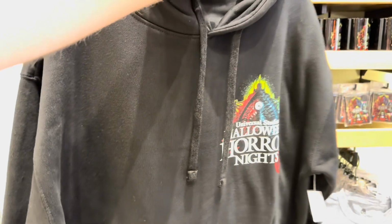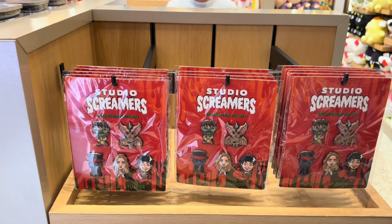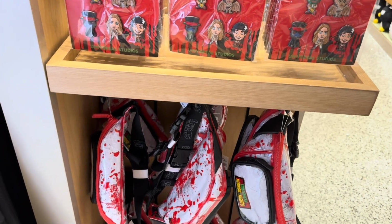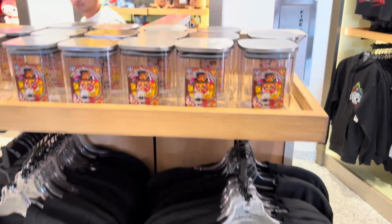magnets. There's Halloween Horror Nights sweatshirt with the icons for this year. A Studio Screamers collectible pin set, along with a Studio Screamers fanny pack. Major Sweets t-shirt going for $30, along with a candy jar.